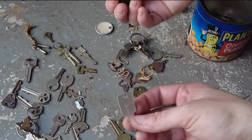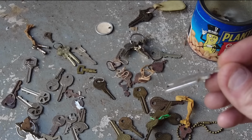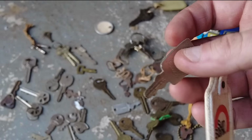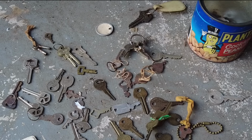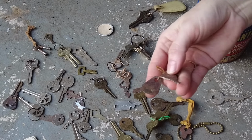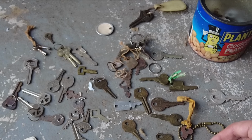None of them fit that lock though. Elgin. That's pretty. Samsonite. I'll have to try that in some of the luggage. Think these are more safe deposit box keys? I don't think that bank is still around. I have to look it up. Another fun find. Ooh, I like that shape. I guess they're all mailbox keys she probably had over the years. A lot of them look like it.